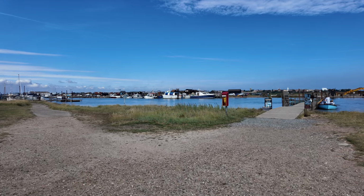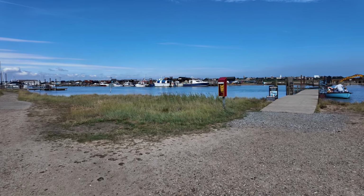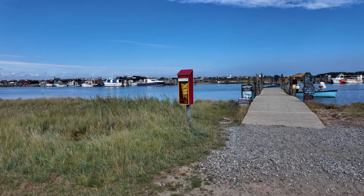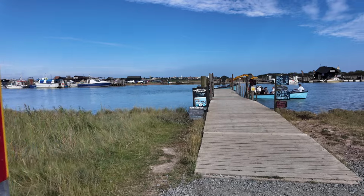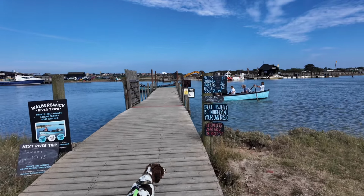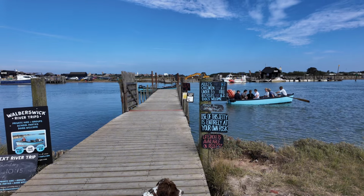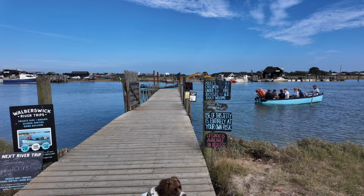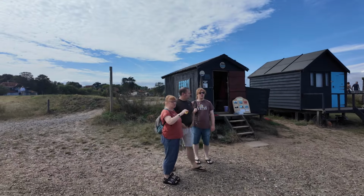Right, so that is the ferry pickup. As I say, £2 for adults, £1 for children, under fives free, bicycles £2, dogs welcome, pay on boat. Inside that shed, you've got some postcards for sale.